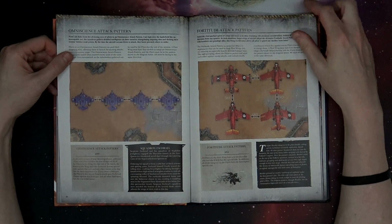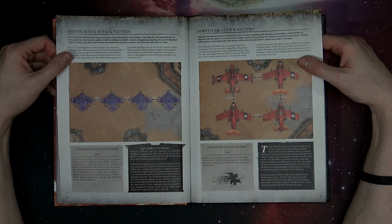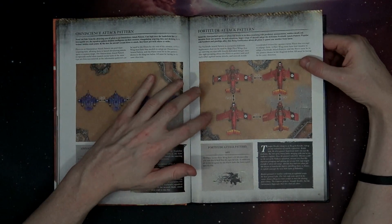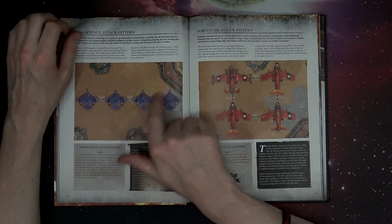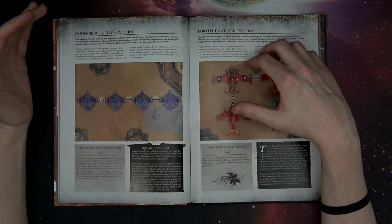And then the fortitude attack pattern is also a really good one. It confers a 4-up invulnerable save and the it will not die special rule, and all the flyers have the interceptor special rule. So you can really get in quick. You can take over the middle of the table by about your third turn.